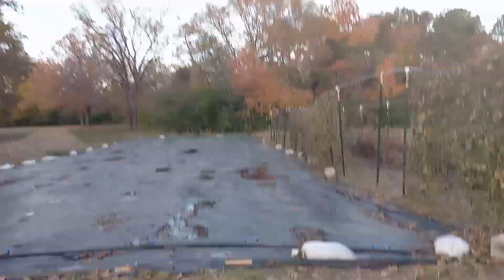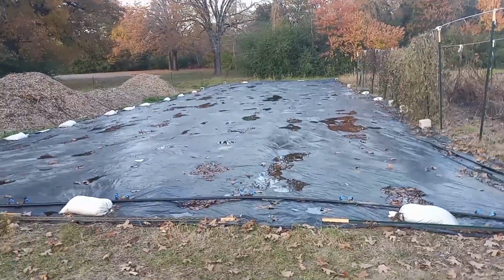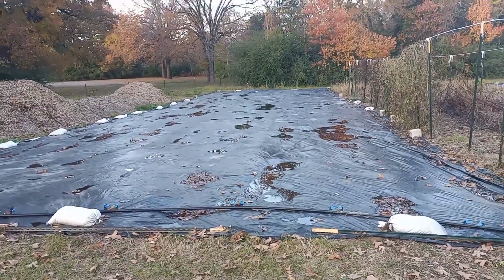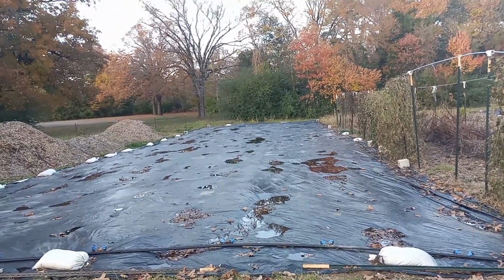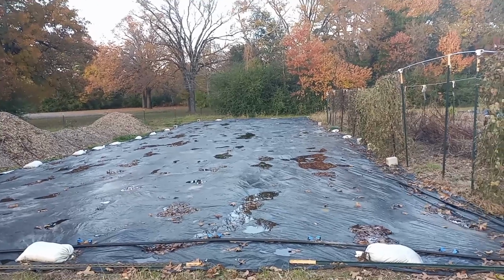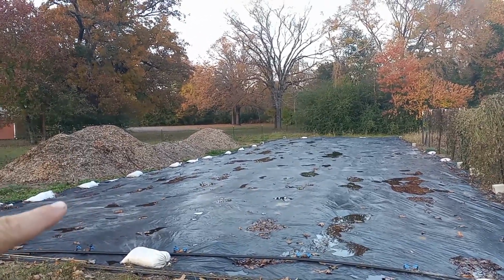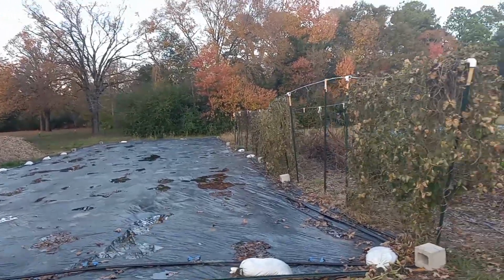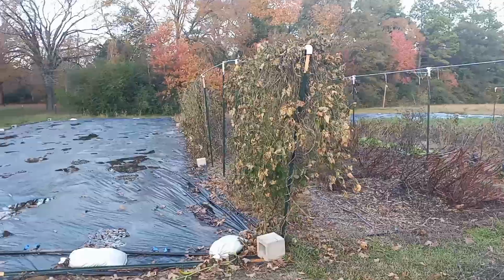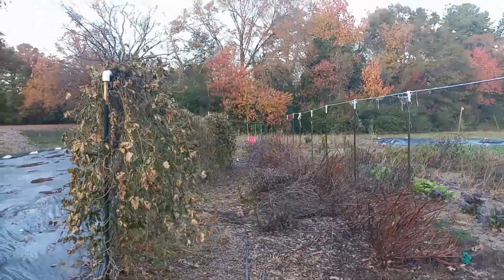So this is one tarp. It is 30 by 100 foot. It is in the process of smothering and recycling weeds in our previous crop right here into the soil. When it comes time, we will remove this tarp. We will use this mulch on the side, cover everything over, and start growing some cover crop in this area. If you want to know a little bit more about that cover crop, you can check out the video that we did on that as well.